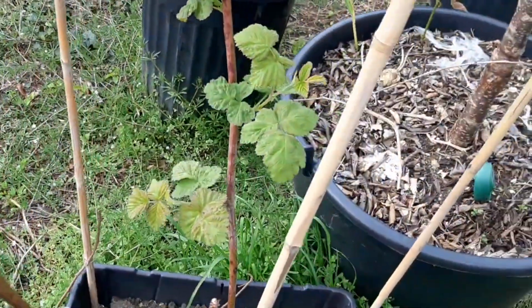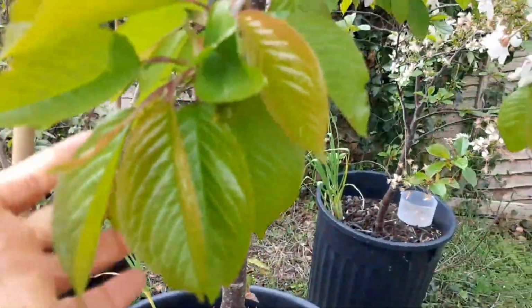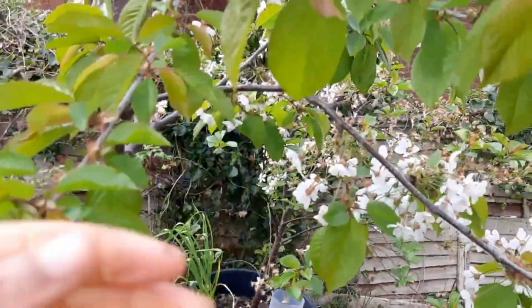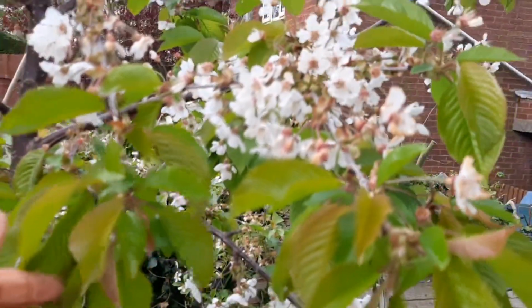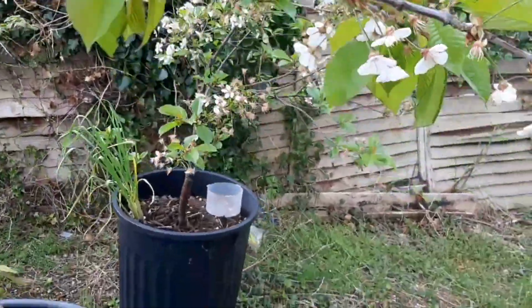So this is what's going on in the front garden, guys. So this is my May backyard and front yard garden tour. Lord, there's a lot of things, guys. A lot of things going on in the garden in May.